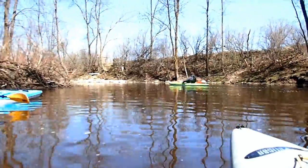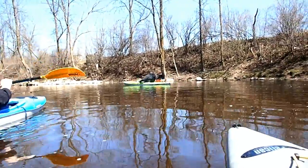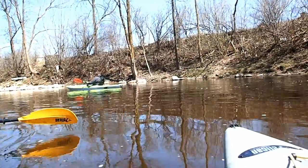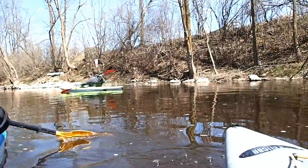It's a lot more water. It's pretty deep compared to last year. Remember that one tree that was across the river? Only one place to get in front of it. We're not going to.